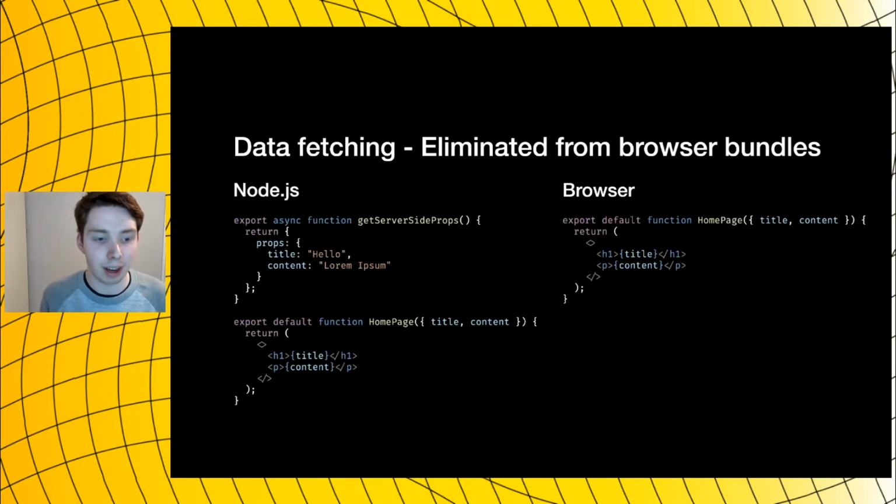So what this looks like is basically you use getServerSideProps, and then that is the specific Node.js code, but that specific method and everything that it imports, so every function that it imports, every variable that it references, is being removed in that particular page. So you basically get a browser output of just the React component in this case.